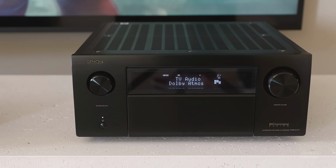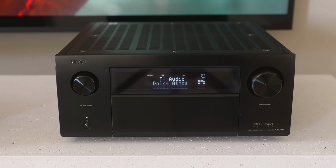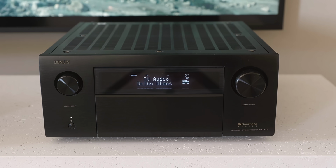The A1H all channels driven figures are not given, but similar to Marantz and their 70% rule, Denon has unofficially followed suit, which would put at least its 5 or maybe even its 7 channel figure in the ballpark of about 100 watts per channel. And I can already hear you, and you're not alone. I wish all manufacturers would just state their true multi-channel power output rather than make consumers guess, or worse, second guess. But that's a topic for another day.